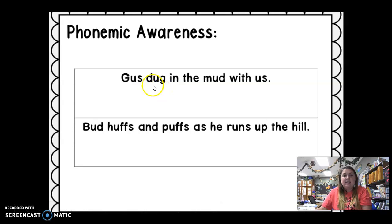Sentences. Gus dug in the mud with us. One more time. Gus dug in the mud with us. Do you see any short U words in there? Gus, dug, mud, and us. Now I'm going to ask you a hard question. Let's see if you can do it. How many words are in this sentence? Hit pause and count if you need more time. Here we go. Let's count them. 1, 2, 3, 4, 5, 6, 7. There are 7 words in that sentence.